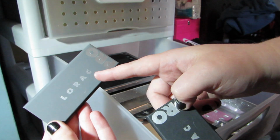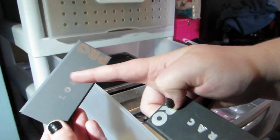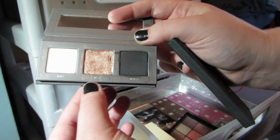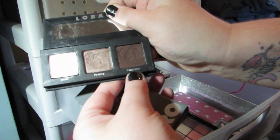I have the Lorac Pro 2 and the Lorac Pro. These are the Pocket Pros. It comes with 3 eyeshadows each. One comes with the shades Buff, Rose, and Black. The other comes with Nude, Pewter, and Espresso.